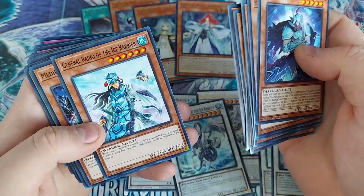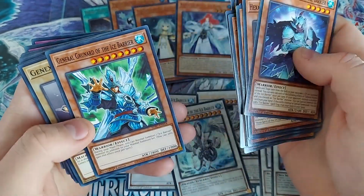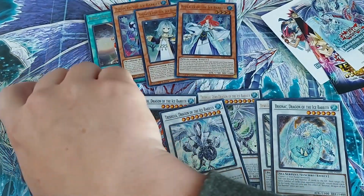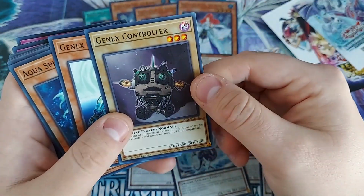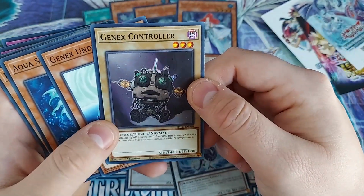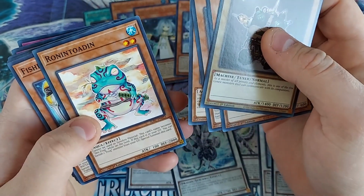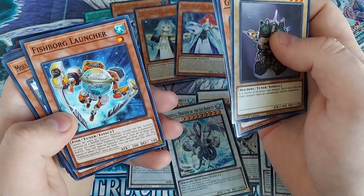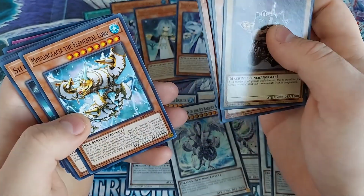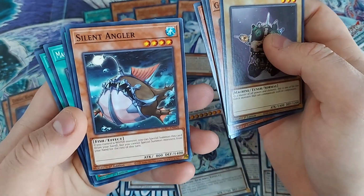Dai Sojo, General Raiho, Medium of the Ice Barrier, General Gantala, this one looks familiar, General Grunard. And then here we go, some non-Ice Barrier stuff. All right, a lot of Ice Barrier representation, though. Be cool to see that played more in Yu-Gi-Oh! Gen X Controller, Gen X Undyne, Aqua Spirit, Dupe Frog, Ronin Toden, Fishborg Launcher, Fishborg Planter? No, Fishborg Launcher. Fishborg Planter's in Speed Duel. All right, Fishborg Launcher, Mulin Glacia, the Elemental Lord, Silent Angler.